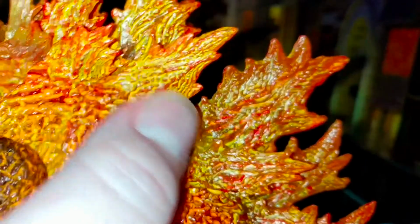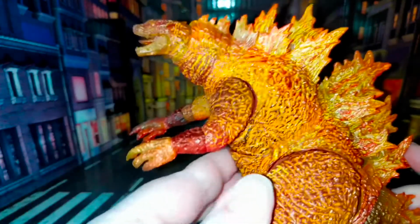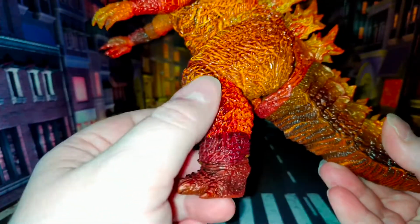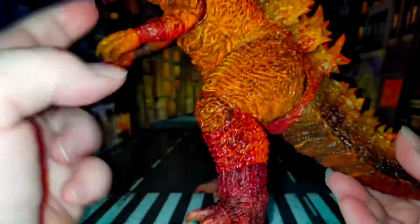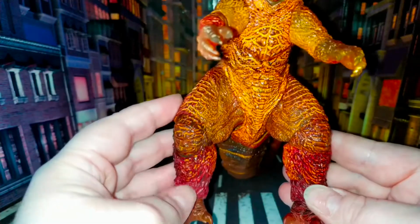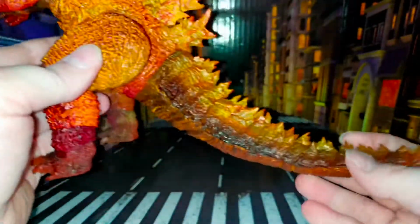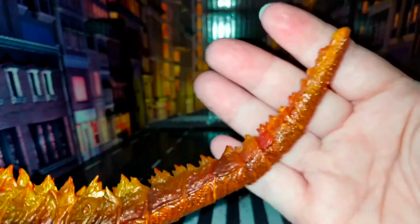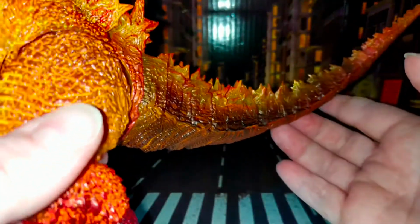With this lovely dry brushing down the spines. It's quite heavy on the arms here. Darker down the bottom, presumably where he's cooler. As in the 1995 Godzilla, he basically just burns in the middle, and the rest of him is just normal Godzilla colour. I think they've gone for something similar here. And right down on top of his tail. Really, really nicely done, this one. Really nicely done. I've been really looking forward to getting this one.